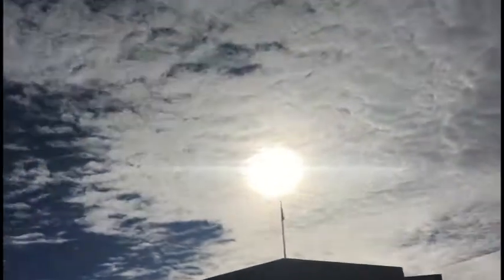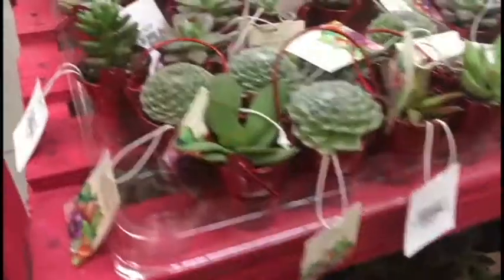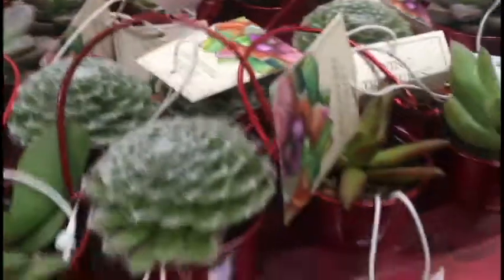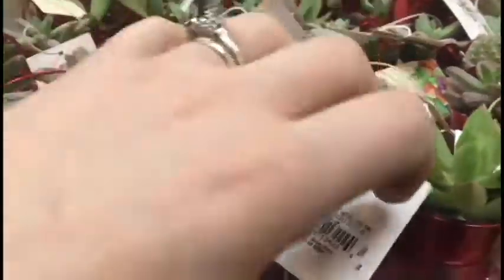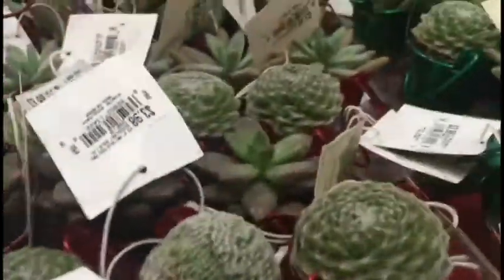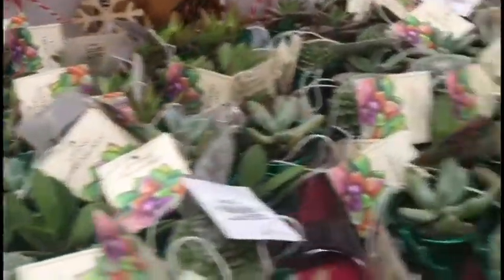Alright, and another Home Depot that is backlit because that's where the sun wanted to be today. Woohoo! Found a little section of succulents. And they're all dressed up in adorable little red pails for gift giving, it looks like. And they're all just the perfect little guys.